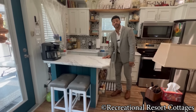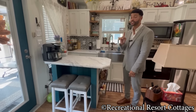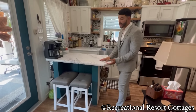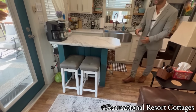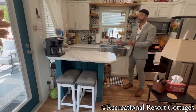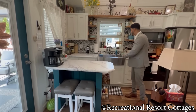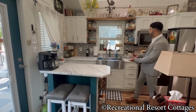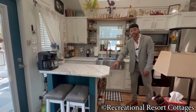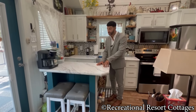Well, Miss Roberts knew from the beginning that she wanted to take this island and wanted to make sure she included it for things like this. Not only does she have these stools here, so they have a space where when it's time for them to eat lunch, dinner, whatever they want, they have a designated space to do so, but it also extends this counter area. If you've got this countertop being utilized, this right here gives you additional open space and opportunity to do what you need to do.